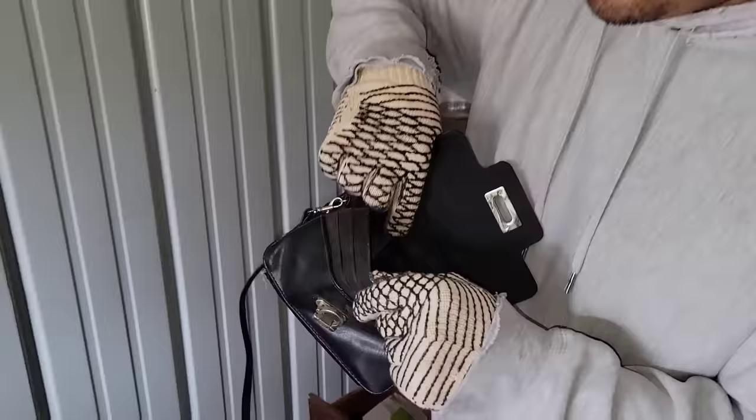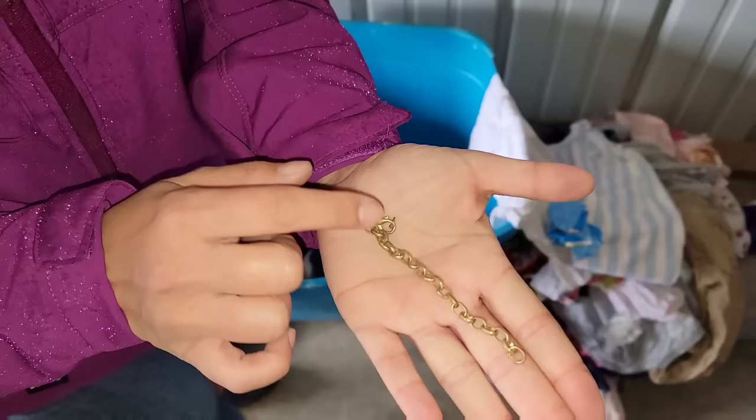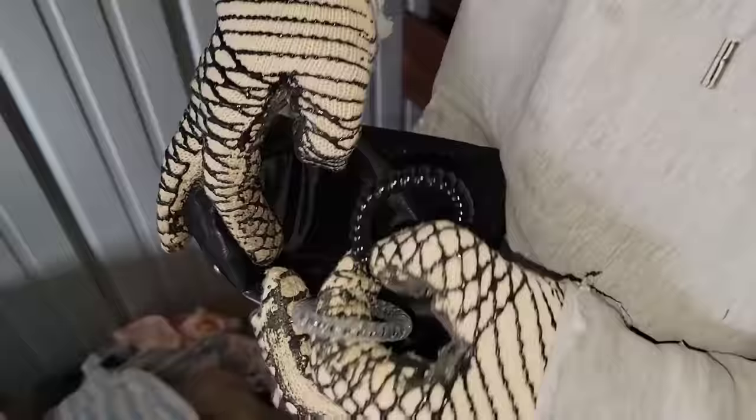George, do you have gloves on? No, but I need some. How dare you go through this stuff without gloves? Is it gold? No, it doesn't look like gold. I just found something in the back of the purse. Hair ties. Those are hair ties? Mm-hmm. Never seen that before. That's interesting.